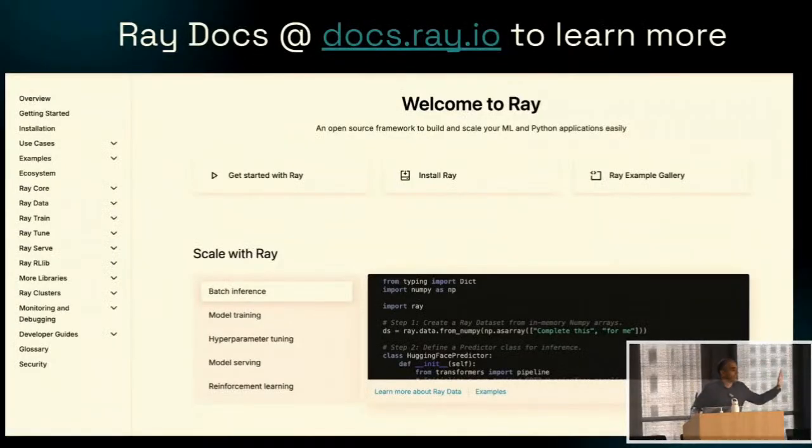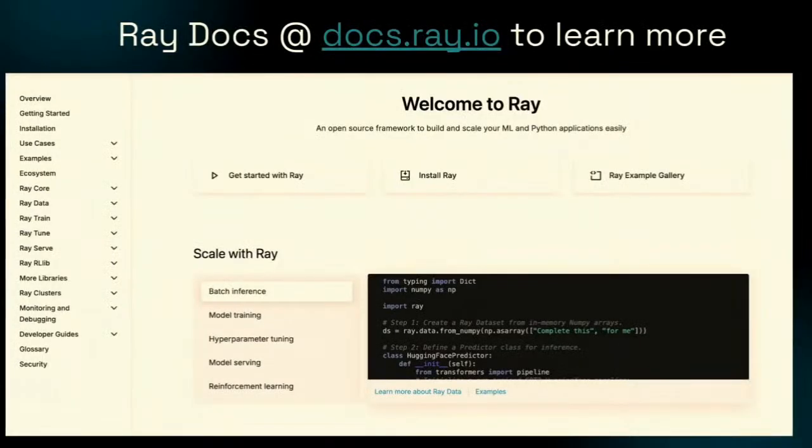All right, you'll see a lot more details on docs.ray.io. This is all open source docs. All these use cases, examples, everything is provided over here. So I would encourage you to visit there. You have tons of libraries, examples, etc.